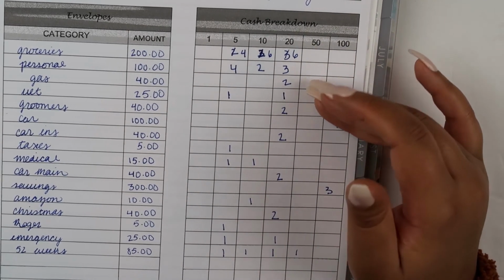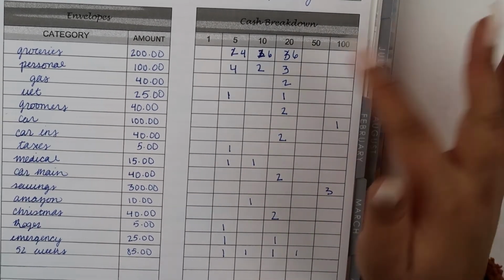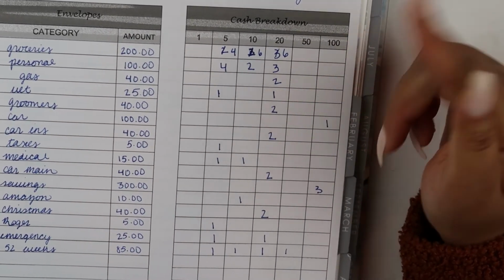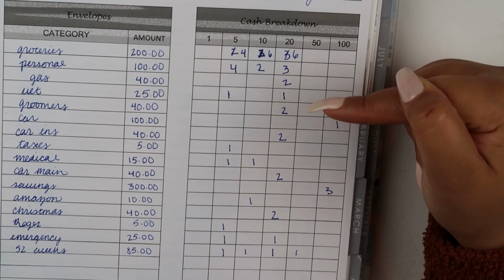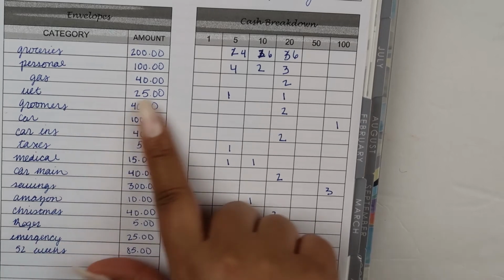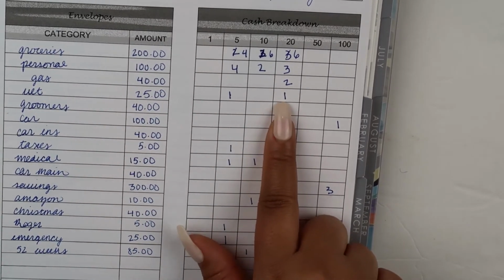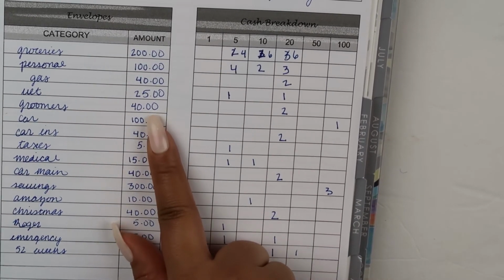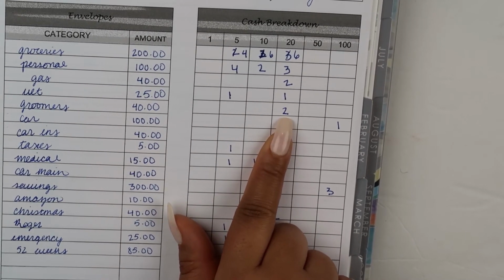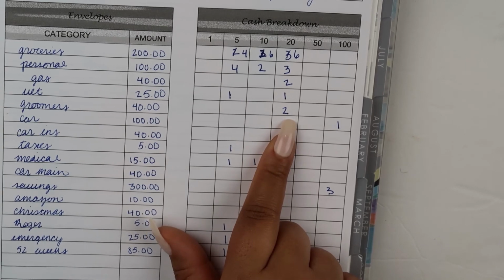Gas, it always gets $40, so I just do 2 20s for that. I usually put my gas back in the bank so that I can just pay at the pump whenever I go, so that I don't have to go into the actual gas station. Vet gets $25, so that's a 20 and a 5. Groomers gets $40. Groomers always goes back into the bank, so it doesn't really matter the denominations that I do. So I always do 2 20s.